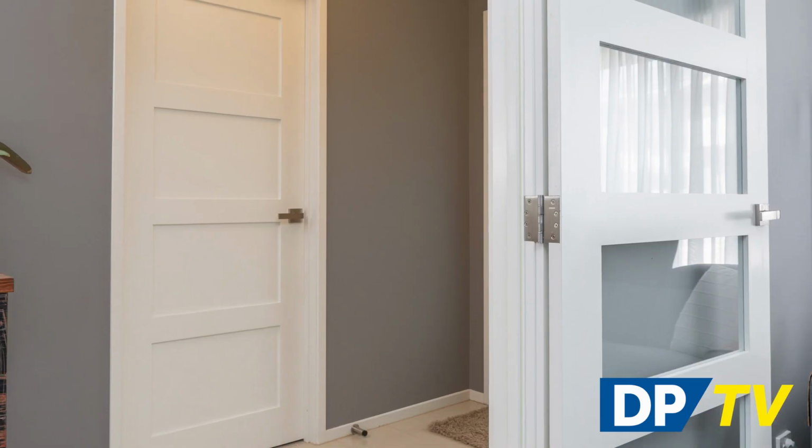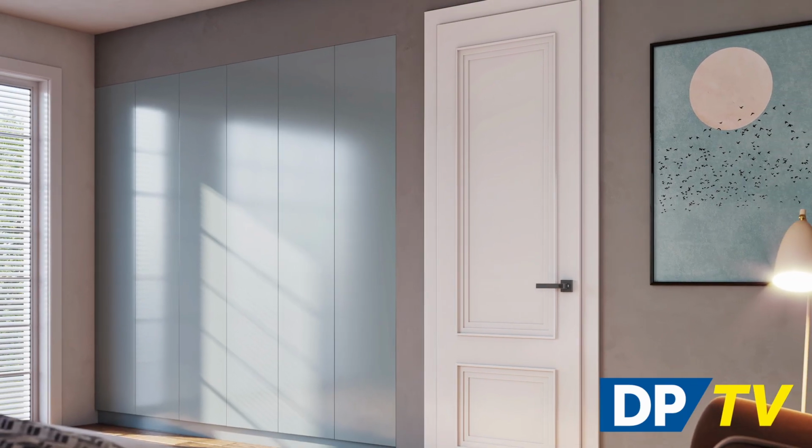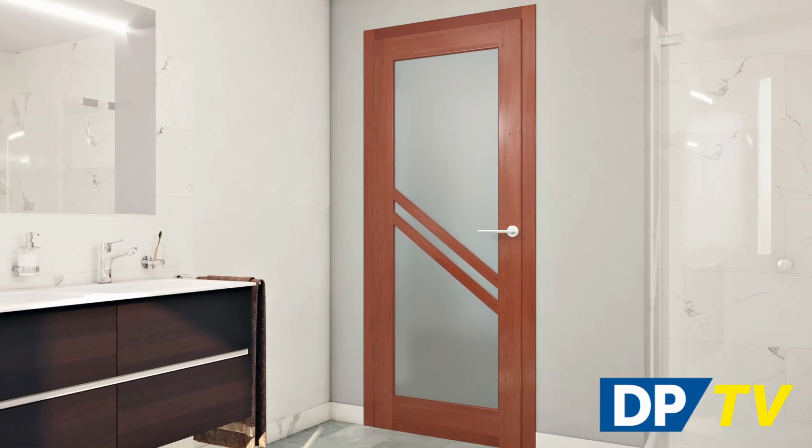Are you looking to complement your modern home with sleek and sophisticated internal doors? Doors Plus has a collection of internal doors to elevate your interior to the next level. Our contemporary internal door designs are available in timber, composite, or aluminium, with the option of adding glass or mirrored panels to doors for both functionality and style.